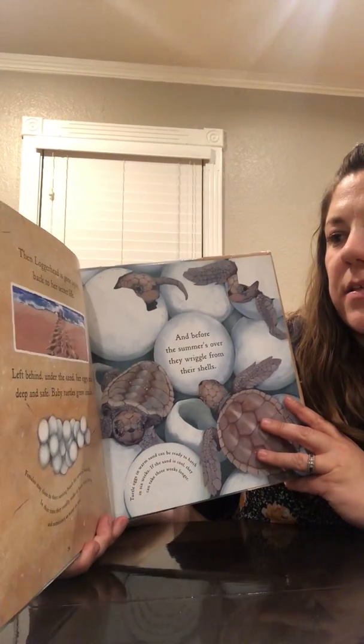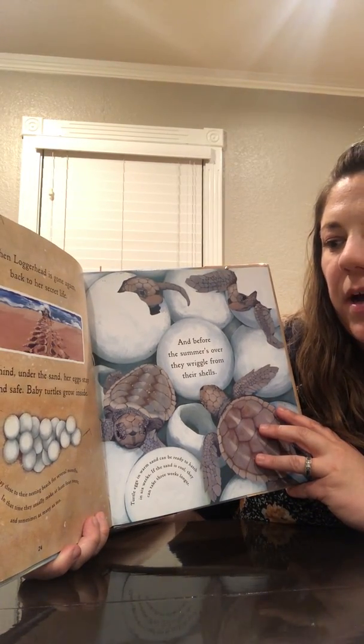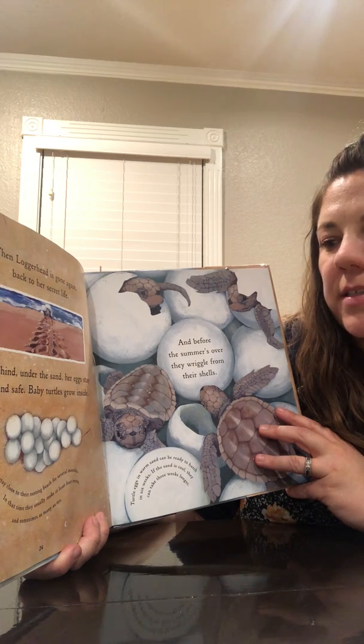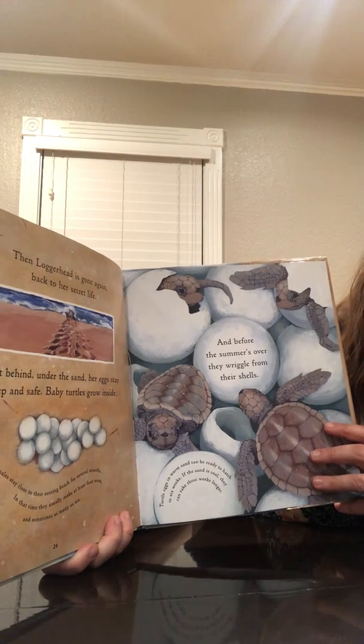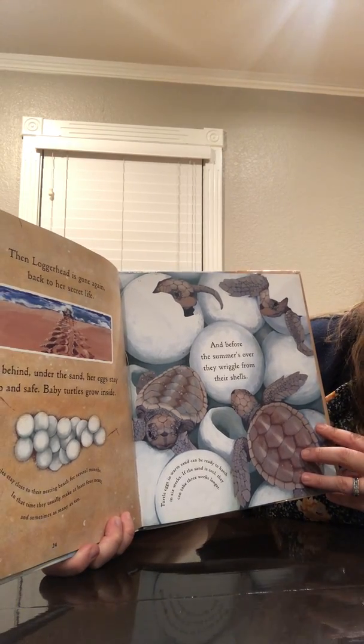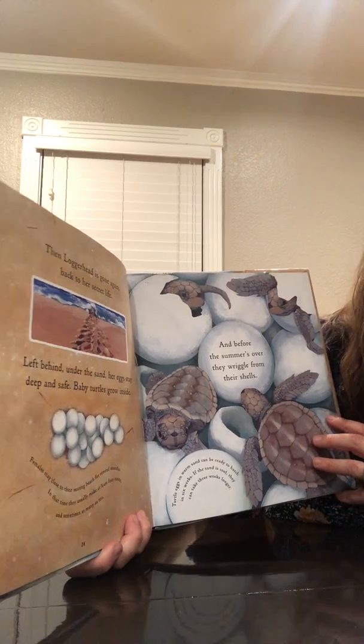Then Loggerhead is gone again, back to her secret life. Left behind under the sand, her eggs stay deep and safe. Baby turtles grow inside. And before the summer's over, they wiggle free from their shells.